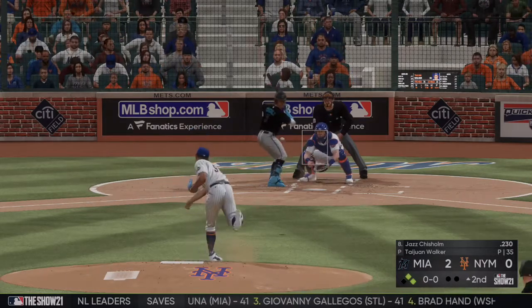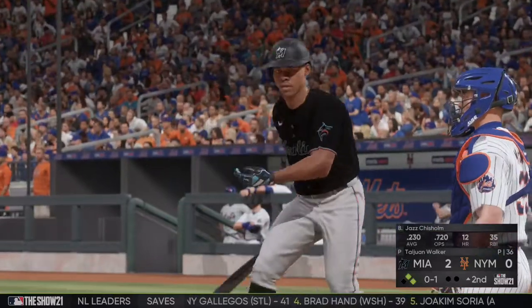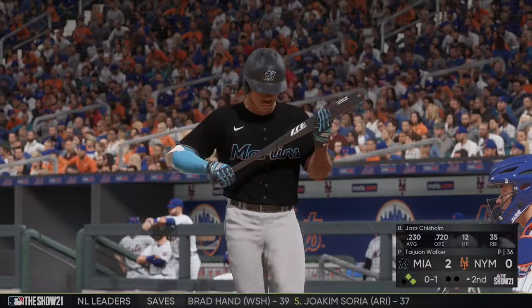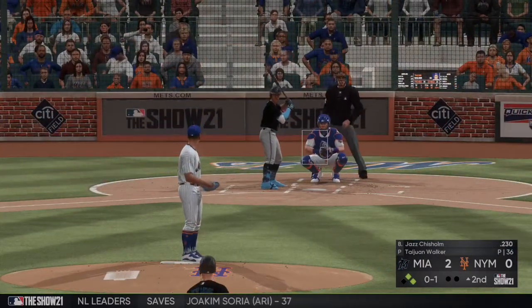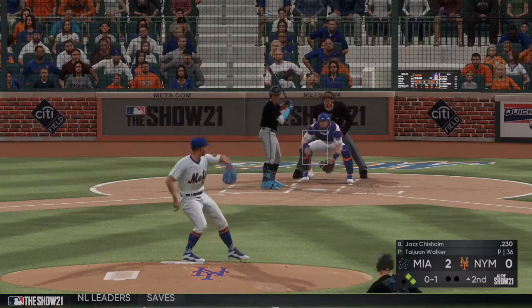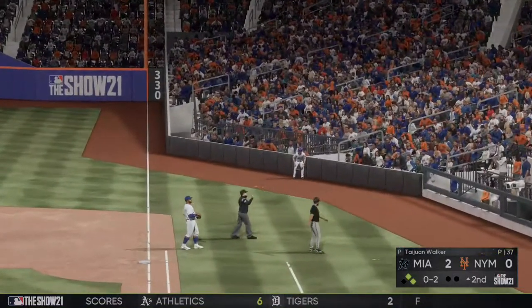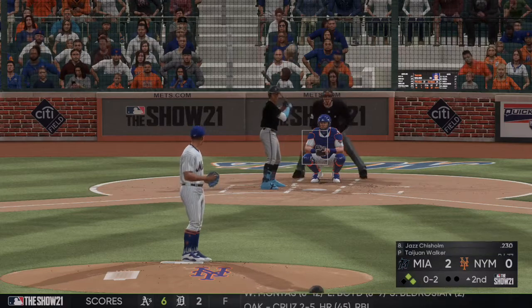At the plate, Jazz Chisholm, as he looks at a fastball that's in there for strike one. He'll come in with an average down at .230, a dozen home runs, and the RBI count at 35. Set to deliver the 0-1. Stallings on second. Anderson at first with no outs.